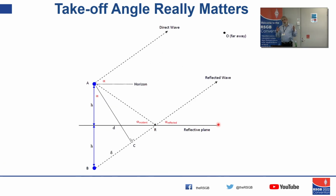So I've talked about takeoff really mattering. Coming back to the very basics, if you have an antenna there, you get a wave front that hits the ground at some distance away, and the argument is you get a reflected wave off the ground, so therefore you actually have a takeoff angle, and potentially you get some ground gain. So that's very simple, the way that that works, and it explains it all in the textbooks, and lots of people use it.